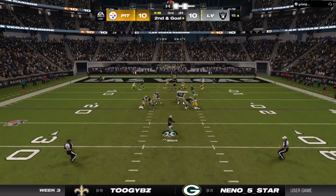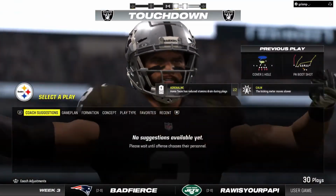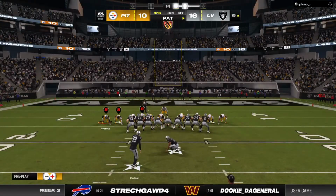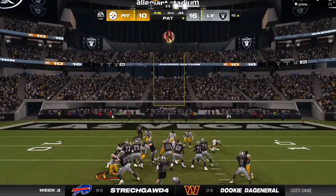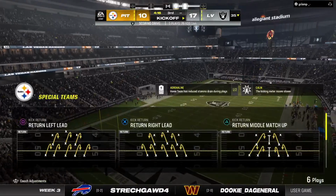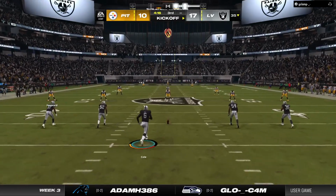Back to throw here. And that is caught. Touchdown, Raiders. A great effort there with his first career NFL touchdown. And the Raiders have taken the lead as they go right down the field and score on the opening drive of the second half. Extra point by Carlson, up and good. And that makes it a 17-10 score.